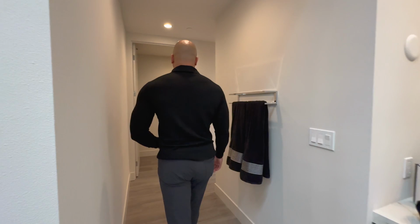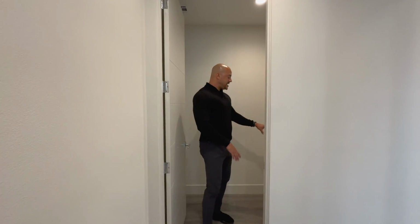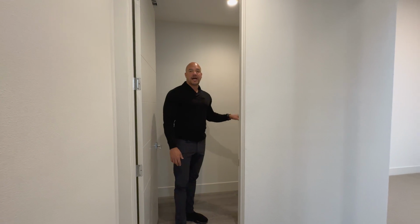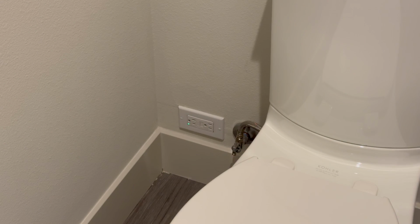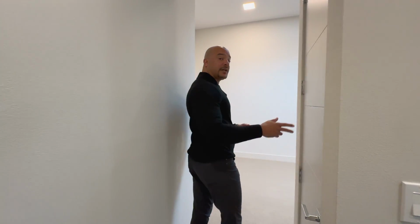All right, coming down to here, we have our water closet. So here we have the toilets. One of the neat things, all the toilets in the house actually have electrical outlets next to it. That sounds like a weird thing to say, but if you prefer a Japanese toilet or like a bidet function on the toilet seat, you can plug it right in without any fabrication. So really nice. We have our linen closet right here.